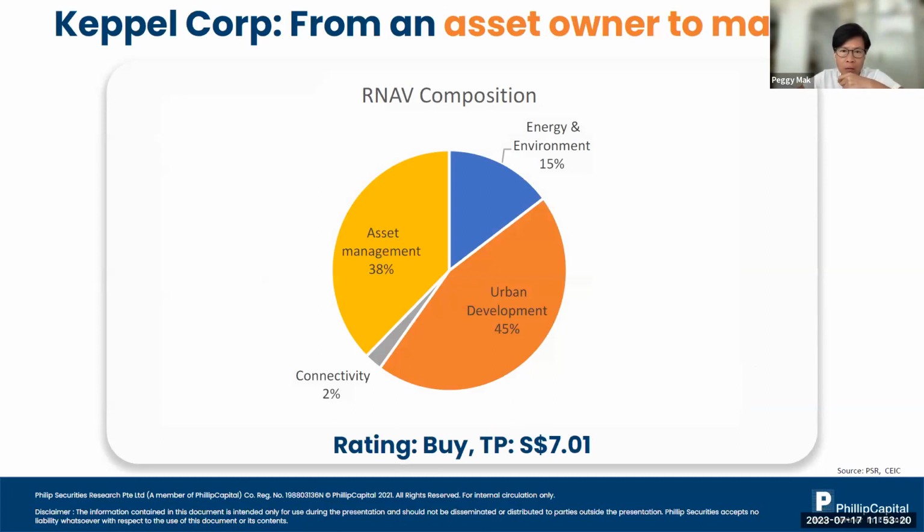They're progressively converting themselves from being an asset owner to become a manager. Two keywords we need to remember for Keppel: one is asset monetization, the other is asset management. Keppel has set a target to monetize up to 10 billion cumulative of assets by the end of 2026. Like Paul said, they have a lot of furniture to sell. Up to now they have already done 5 billion, so there's 5 to 7 billion to divest by the end of 2026, which will bring in cash flow for them.